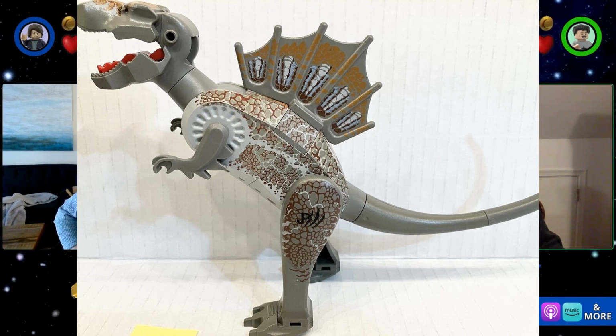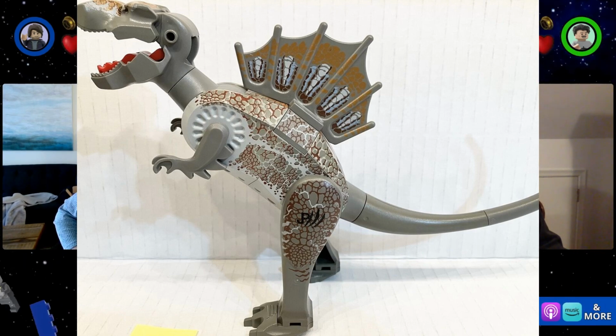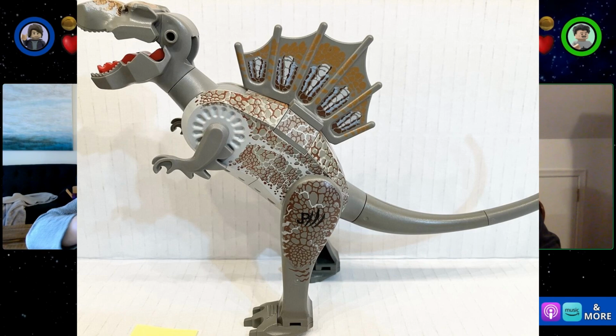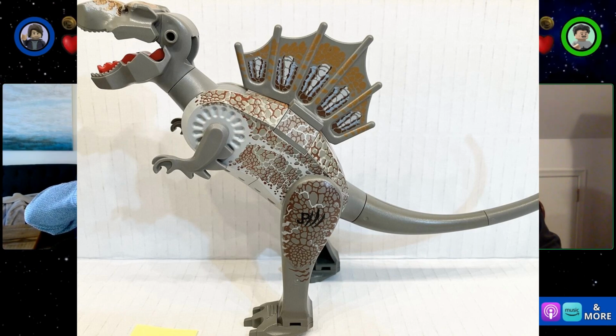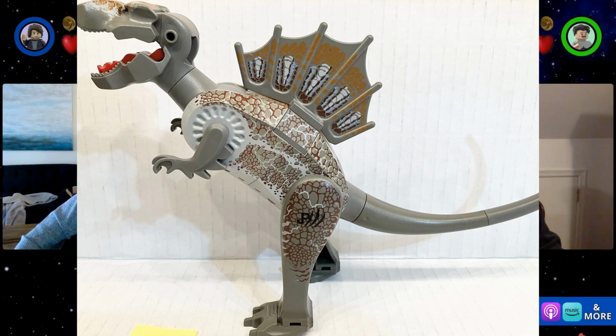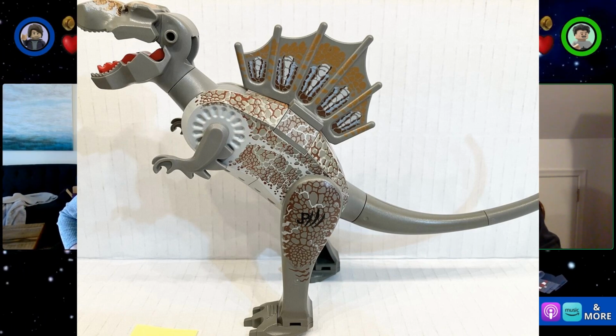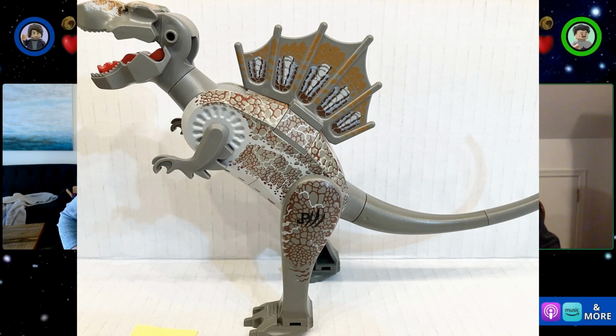Absolutely. As I recall, it was in dark gray, wasn't it? The dinosaur itself, yep. So it was in the older dark gray, which had more of a browner tint compared to the dark bluish gray that we see now. And it definitely was a really cool looking dinosaur. It was the same body that was used in the T-Rex set, and you could turn the T-Rex set into a Spinosaurus.